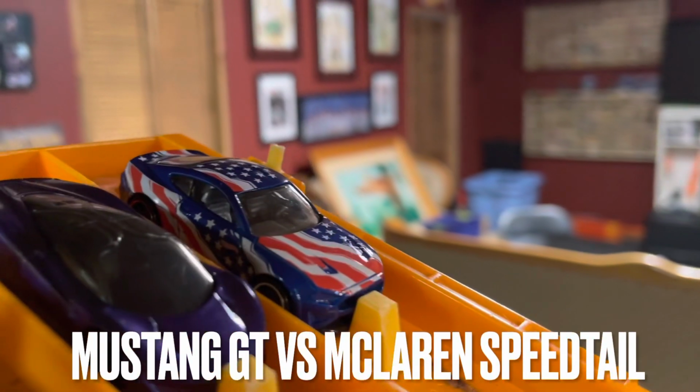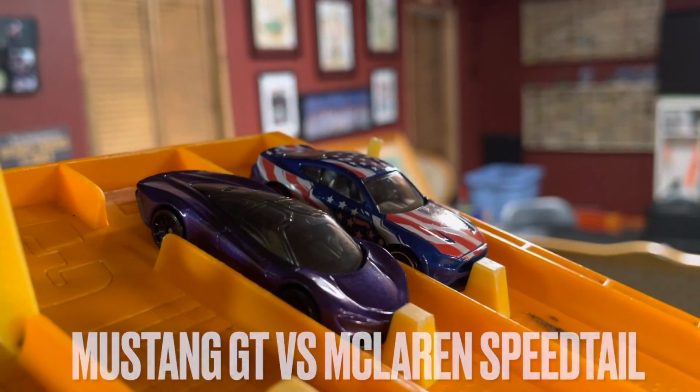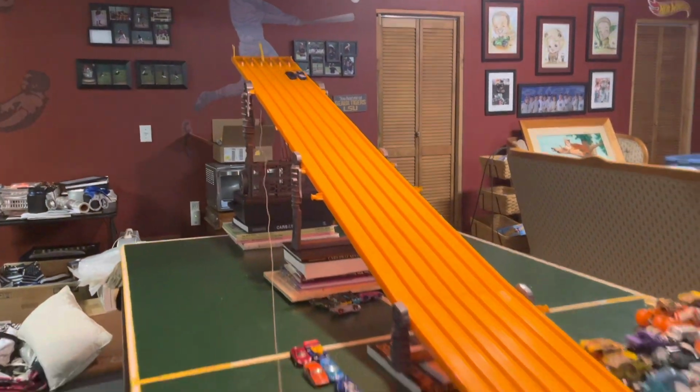Next up, the 2018 Ford Mustang GT versus the McLaren Speedtail. Go. Mustang in the lead. Oh, what?